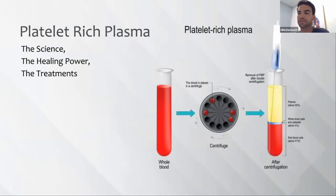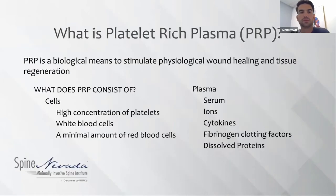So what is platelet-rich plasma? It's a biologic means to give you some physiologic wound healing and tissue regeneration. It was primarily used when it first came on the scene to help with wound healing. A lot of the earliest studies that showed it was beneficial were in diabetic wounds chronically that wouldn't heal. And PRP was injected in and around the wound along with the assistance of the regular things that would go on with wound care, and these wounds that hadn't been healing for years suddenly were having some significant improvement. So wound healing due to the skin, but then also soft tissue. I want you to think about that as well, and we'll show you something about that.